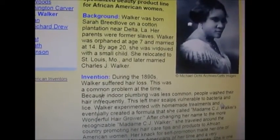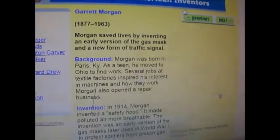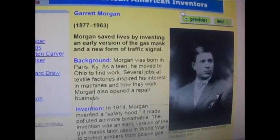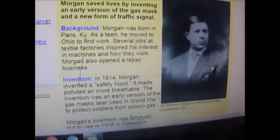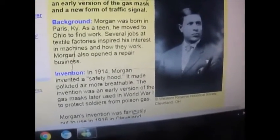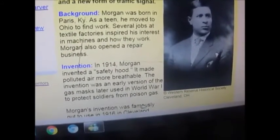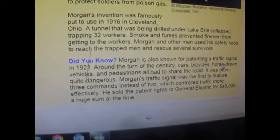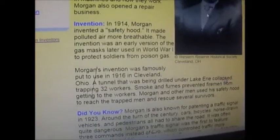Yeah, there's Garrett Morgan, and we are getting ready to do Garrett Morgan today. If you guys don't know, he invented a new form of the traffic signal and the early version of the gas mask. So we are getting ready to talk about him and do a little craft with the littles with them.